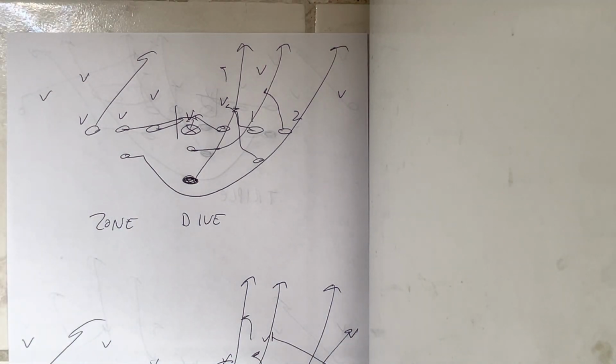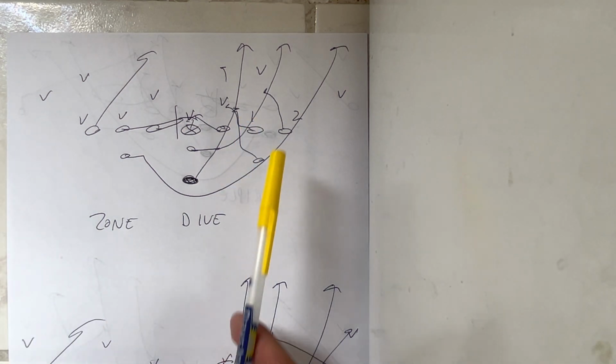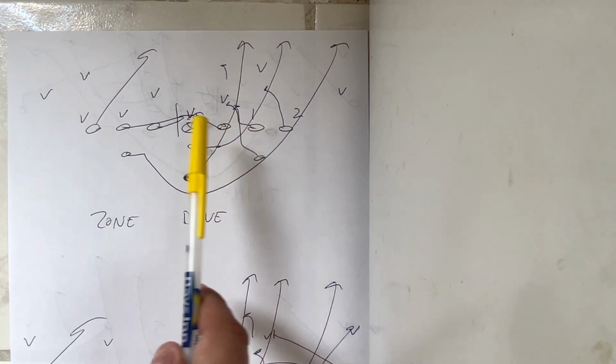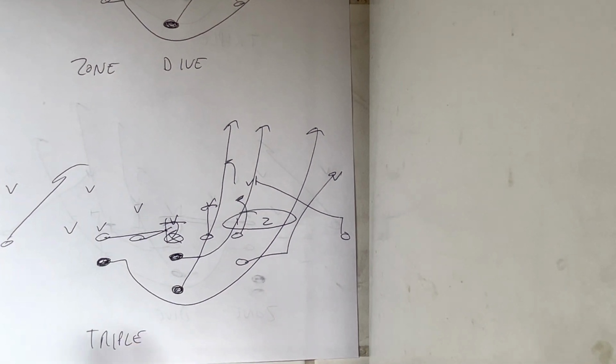Now, the zone dive sets up the triple, because as soon as number 1 starts canceling the B back, he runs into the A back, who's staying on the tackle's hip, and now you start running the triple option. So now you know that number 1's going to take the B back. So you read him and make him wrong and go from there, and then you fast break number 2 with the quarterback and the backside A back.